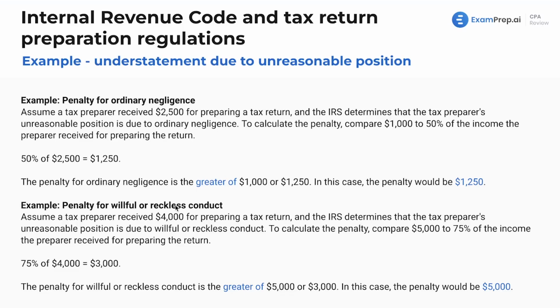Very similarly, here we've got the penalty for willful or reckless conduct. Now assume the tax preparer received $4,000 for preparing a return, and the IRS determines that the tax preparer's unreasonable position is due to willful or reckless conduct. You said just take all the expenses, go for it, have a fun time. To calculate the penalty, we want to compare $5,000 to 75% of the income the preparer received for preparing the return. 75% of $4,000 will be $3,000. Which is the greater here? Well, the greater of $5,000 or $3,000. We are going to see that the greater would be the $5,000. As such, we are going to have to pay that penalty.